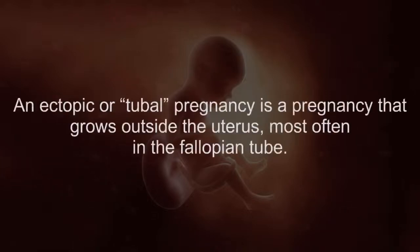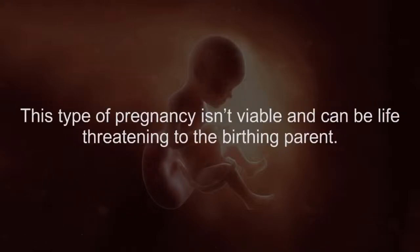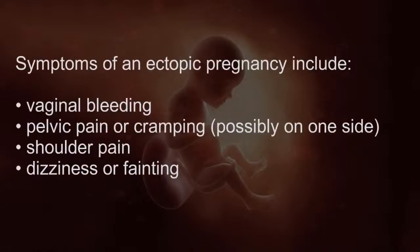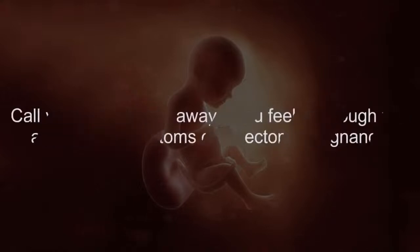An ectopic or a tubal pregnancy is a pregnancy that grows outside the uterus, most often in the fallopian tube. This type of pregnancy isn't viable and can be life-threatening to the birthing parent. Symptoms of an ectopic pregnancy include vaginal bleeding, pelvic pain or cramping, possibly on one side, shoulder pain, dizziness or fainting. Call your doctor right away if you feel as though you are having symptoms of an ectopic pregnancy.